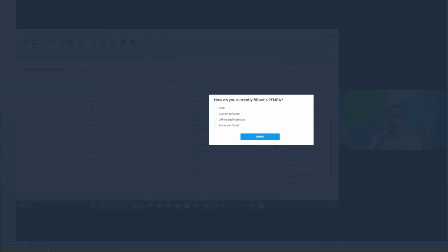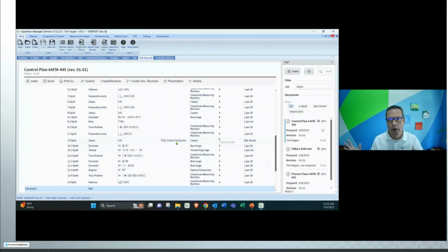Right? You're doing it that way, so you set it up that way. Now that information is simply carried over to the document that's updated on the control plan. And you can see the rest is 1 per 20. This one is AQL based because that was our CTQ. Again, all that information was automatically generated from it.